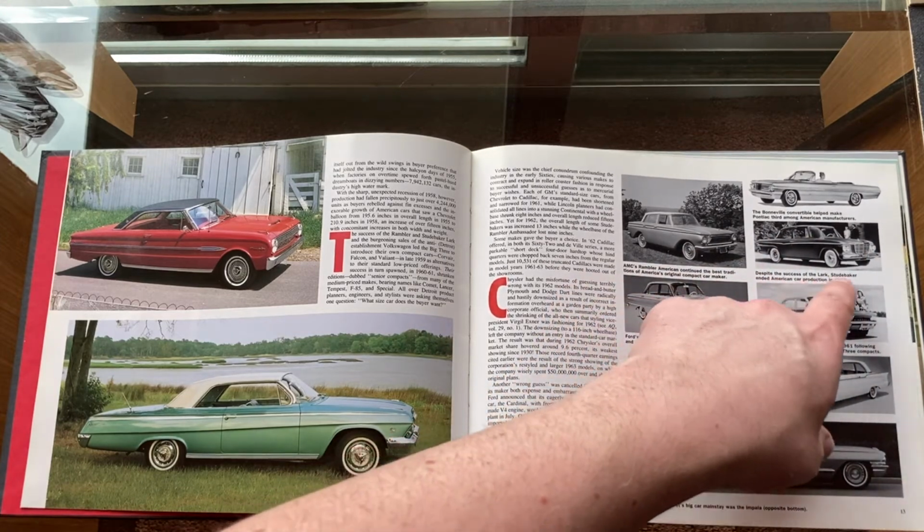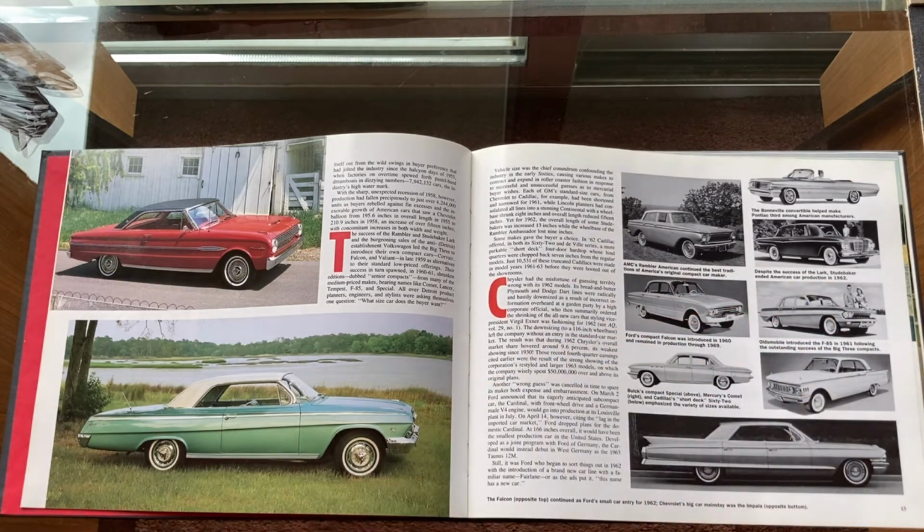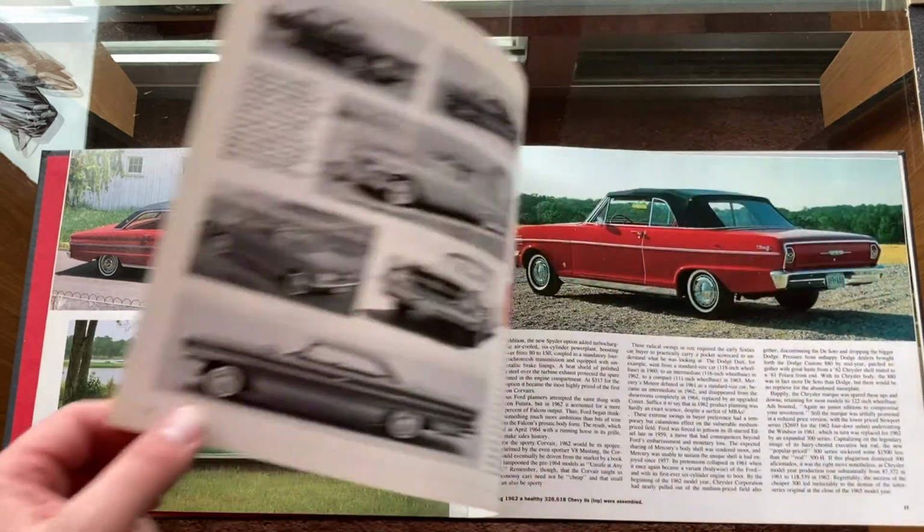but it says, despite the success of the Lark, Studebaker ended American car production in 1962. No, I'm kind of surprised, especially in a Connoisseur magazine, that they should know that Studebaker's production, South Bend, didn't close down until December of 1963, a whole year later. But they say 62 there, so I don't know.